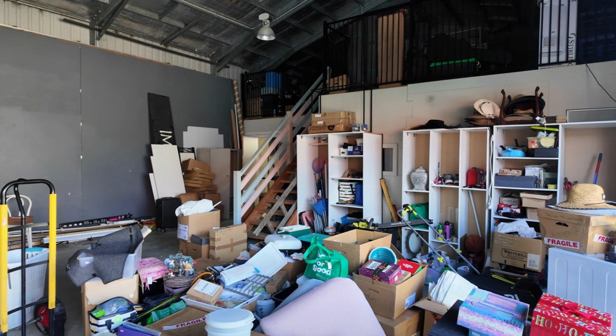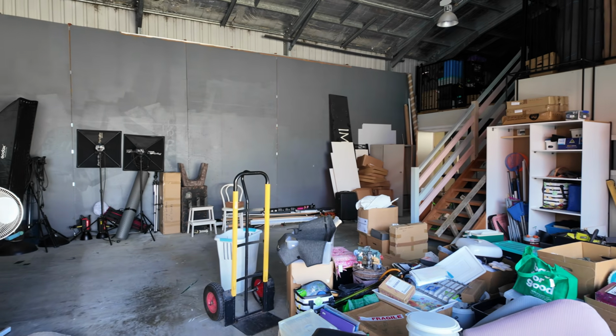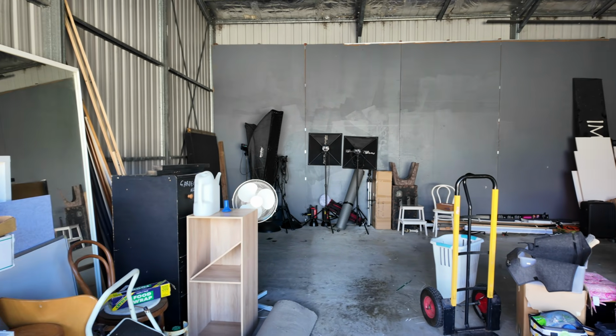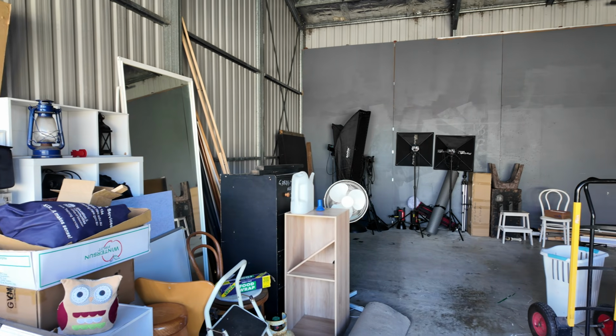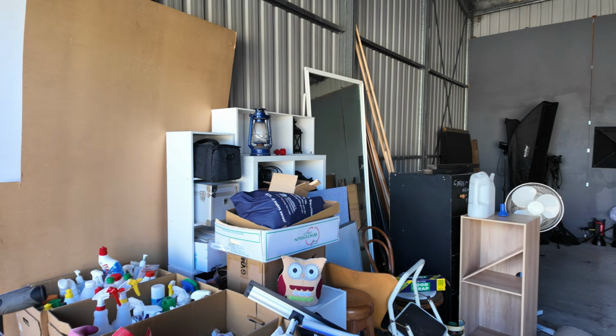This is my new one. It's a little bit messy at the moment because we have just moved in. It's up to me to sort all of this stuff out and work out how to use this space to the best advantage. As you can see, it's going to be a bit of a job. This space is the largest space I've ever had. It measures 10 metres by 10 metres in the shooting area, with a ceiling height of 10 metres as well. So there's lots of space to do lots of stuff.